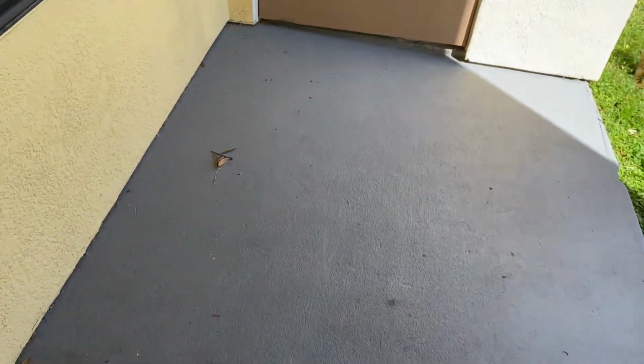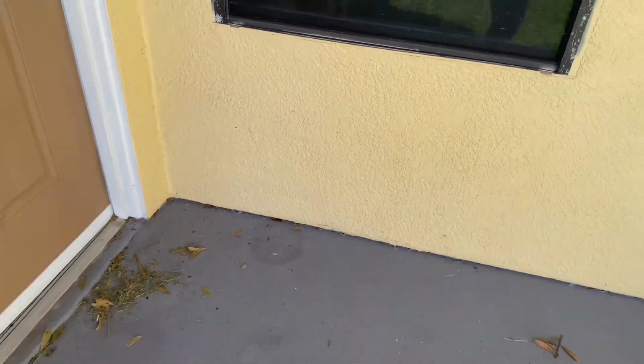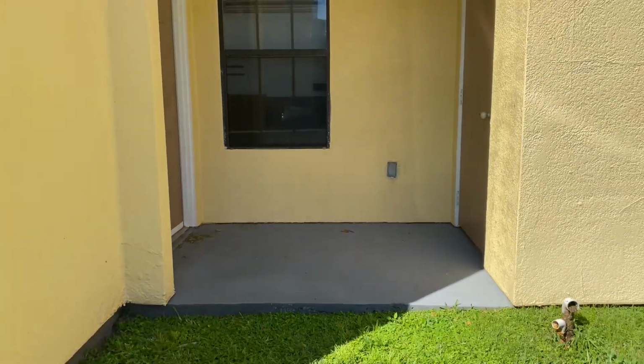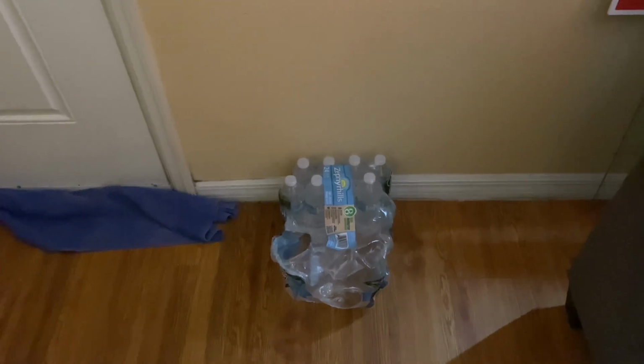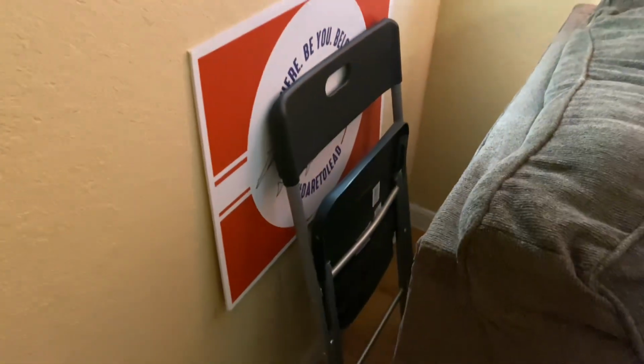Okay, so you guys, this is my patio. I don't know how big it is, but this is my patio. Okay, so you guys, black people do not put up water when we get it from the grocery store. Don't act like you don't know, okay? Stop playing. Then I have my little chair here that I sit outside with and kick it with the girls, the neighbors, and stuff like that.